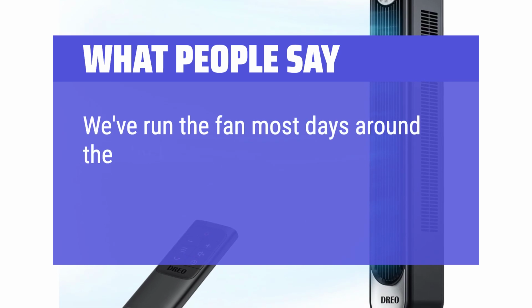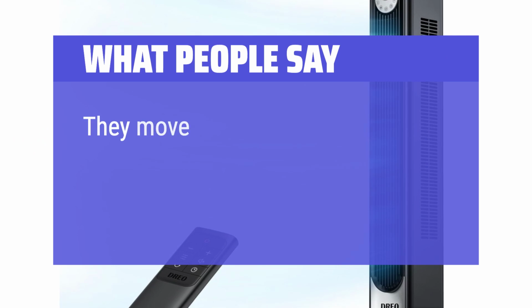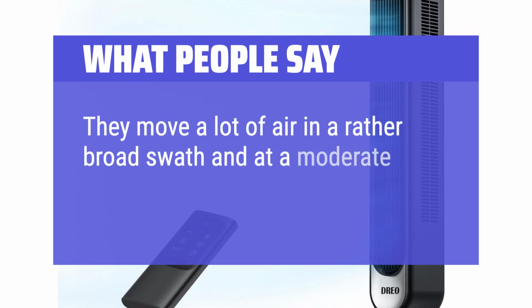We've run the fan most days around the clock, so durability does not appear to be an issue either. They move a lot of air in a rather broad swath and at a moderate to low noise level.